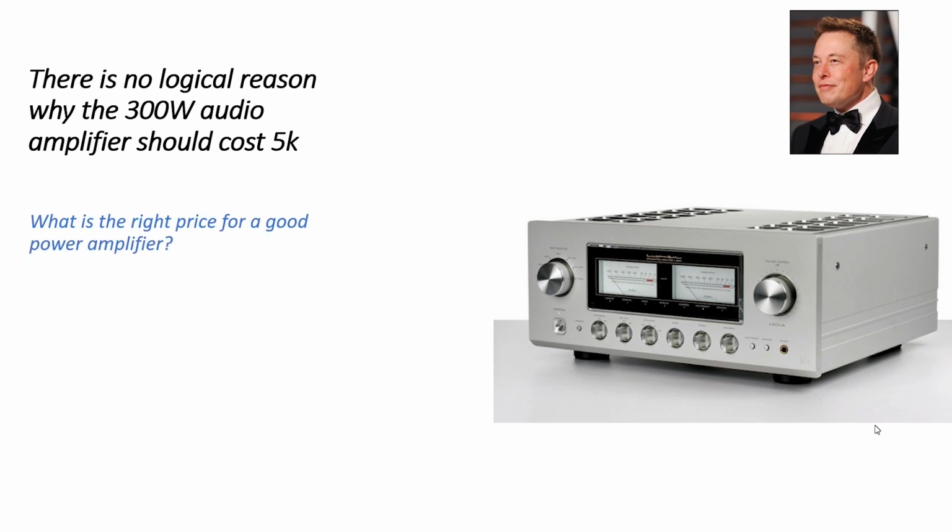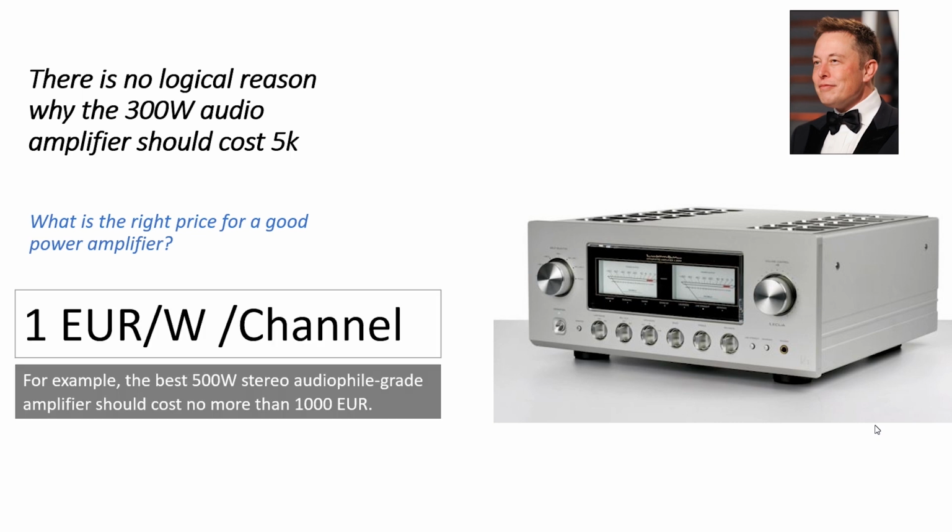There is no logical reason why 300 watt audio amplifiers should cost 5K. What is the right price for a very good power amplifier? I would say this is €1 per watt per channel. For example, the best 500 watt stereo audiophile grade amplifier should cost no more than €1,000.